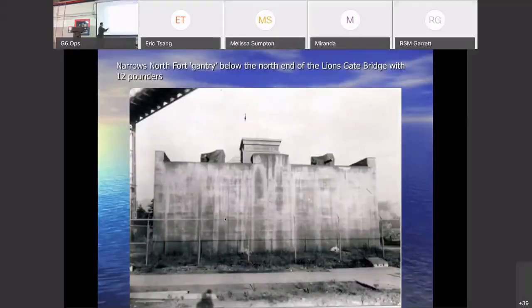This is the gantry underneath the Lions Gate Bridge, two 12-pounders. They finished building it, luckily, because under here it flooded the next year. They had problems with flooding, so they put them up. There's ammunition storage and shelters for the gun detachments in this building. This is called Narrows North, underneath the Lions Gate Bridge.